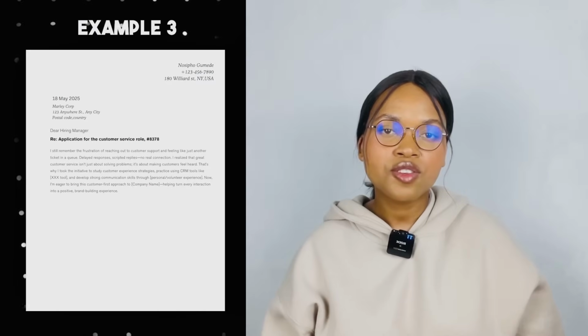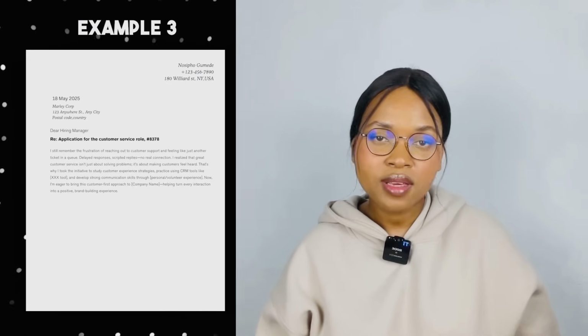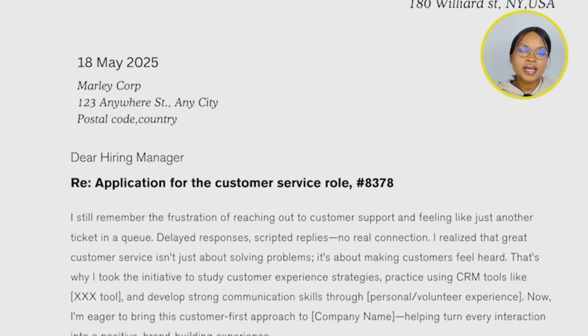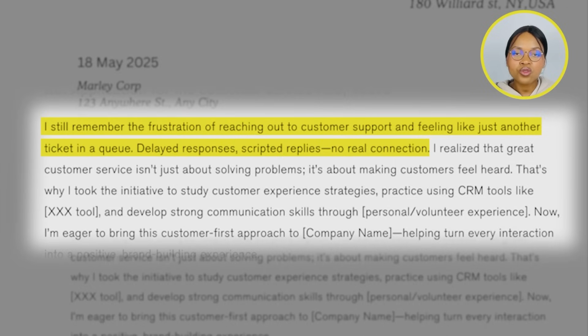Another personalized storytelling example, let's say you are applying for a customer service role. The first part identifies a key problem. It highlights common customer pain points in this industry of customer service, which is impersonal and ineffective service. The first part of this paragraph uses real-life experience to introduce the problem.